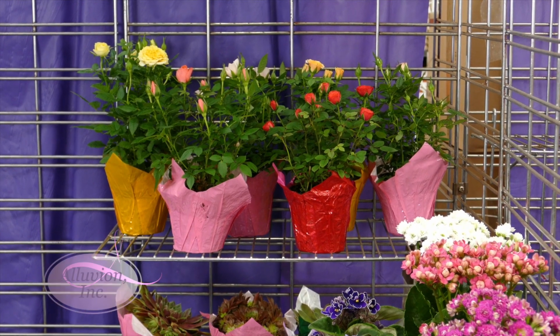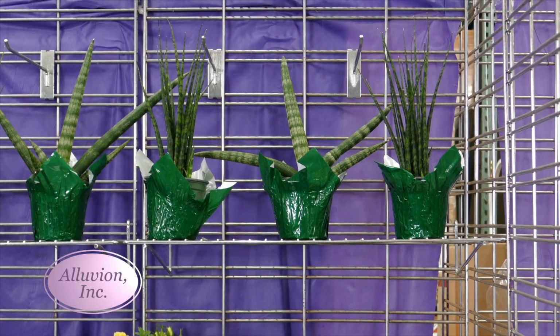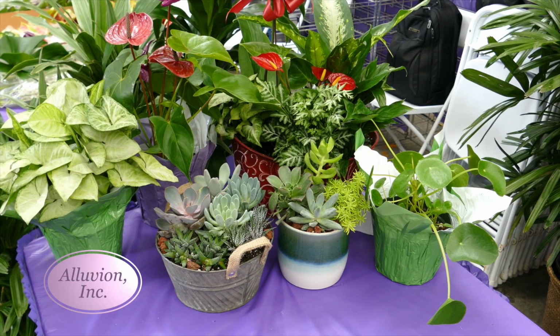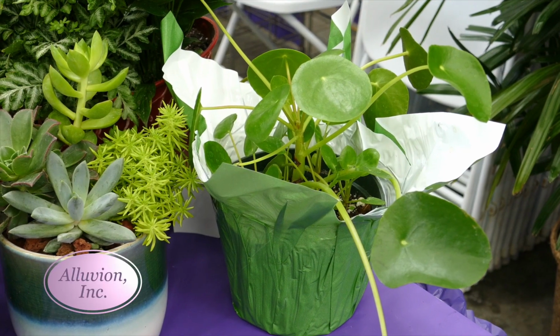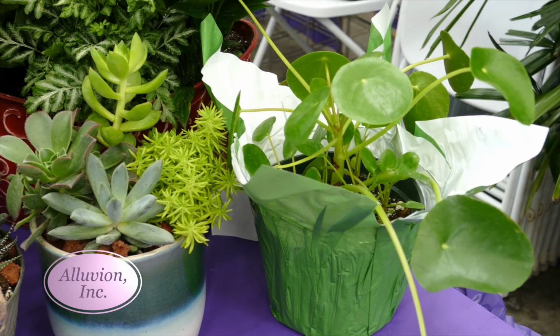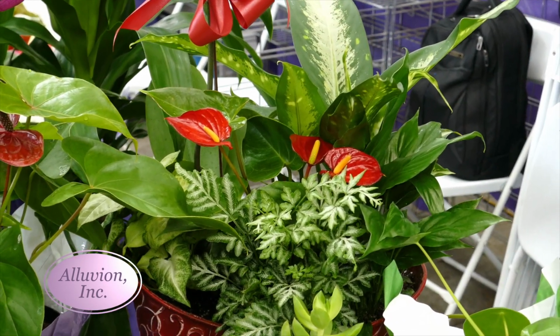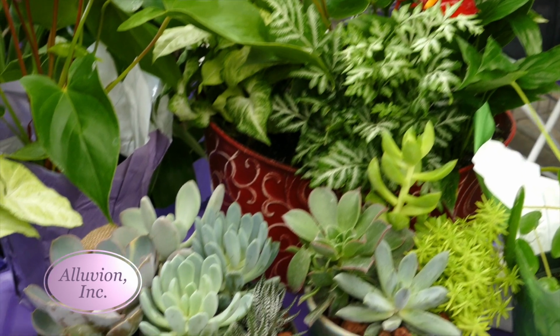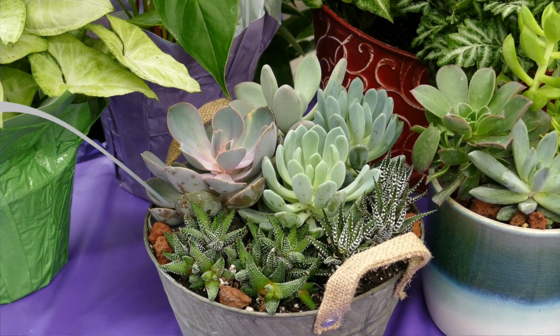So we grow a wide variety of plants and foliage, from landscaping to interior foliage and flowering material. So we have to have a wide variety of plants to service all the different stores that we're in. We do some trendy foliage material now, like this pilea, and we do some hoyas, and we also do the basics like dieffenbachias and philodendrons. And so we carry a wider variety of plant material.